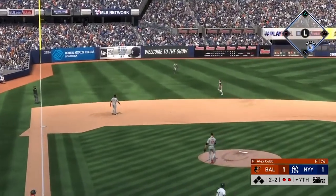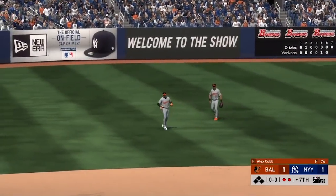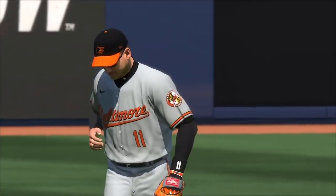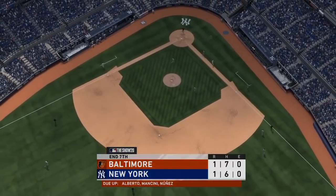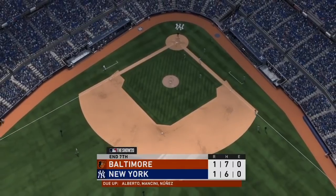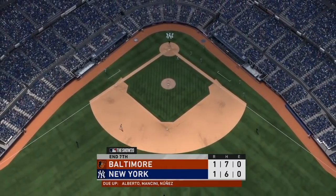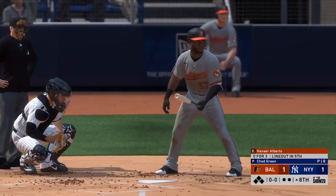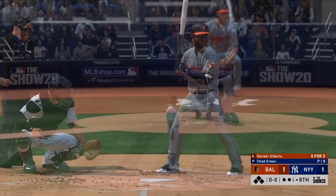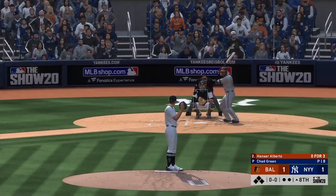And he popped him up, Iglesias, into shallow left. He tracks it down, and that will end the inning. 1-2-3 go the Bombers. Score remains deadlocked at one. At the plate, Hanser Alberto. He's hitless in three at-bats to this point.